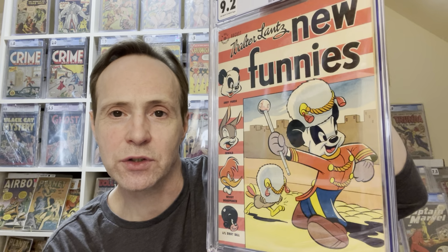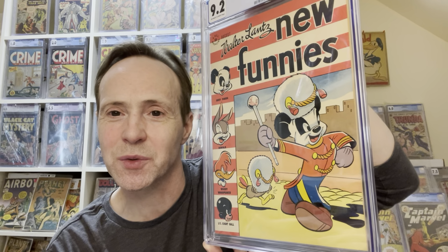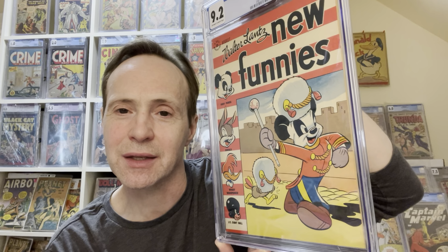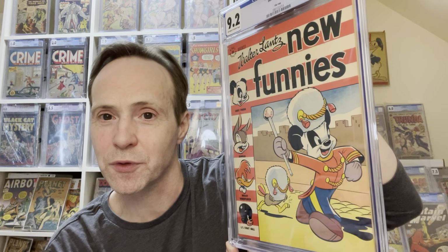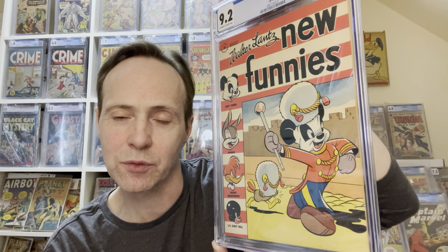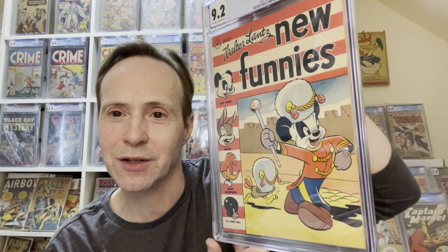And this is just a major key because it is his last appearance, and he left under not so good circumstances. There were complaints about him being a racist character, and there was a lot of pressure put on New Funnies to remove the character. So after this issue, they wrote a letter explaining why the character wasn't racist, but nobody wanted to hear it.